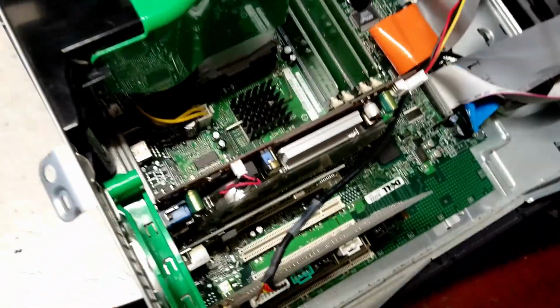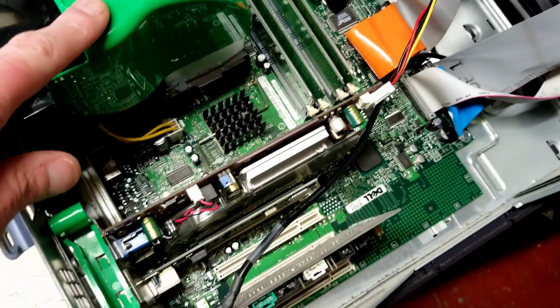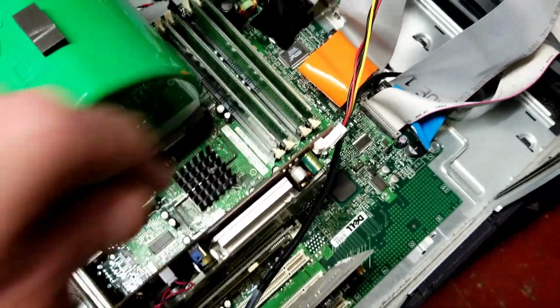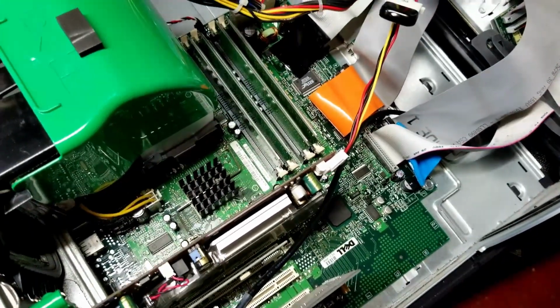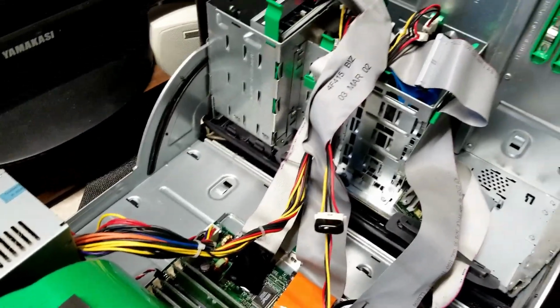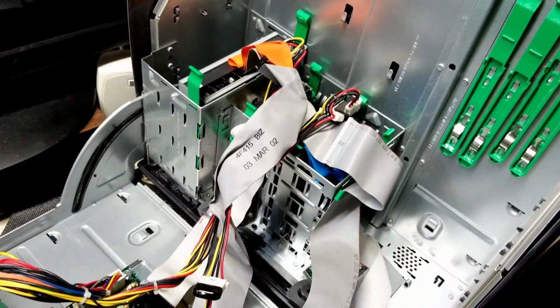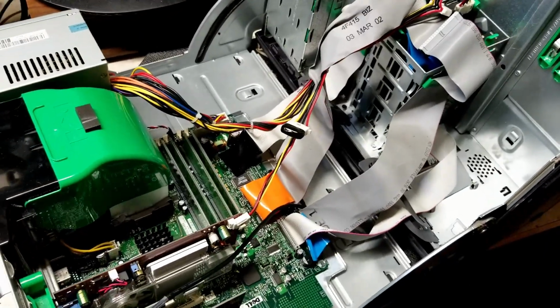But yeah, this thing did well, surprisingly well, with the X1600 Pro and a 2.8 gigahertz along with the 1 gig of RDRAM. You can check out the benchmarks here in a little bit, but for now, since it works so well, I'm going to actually strip this whole thing down, get everything nice and clean, and then put it back together. So we'll check in when it's done.